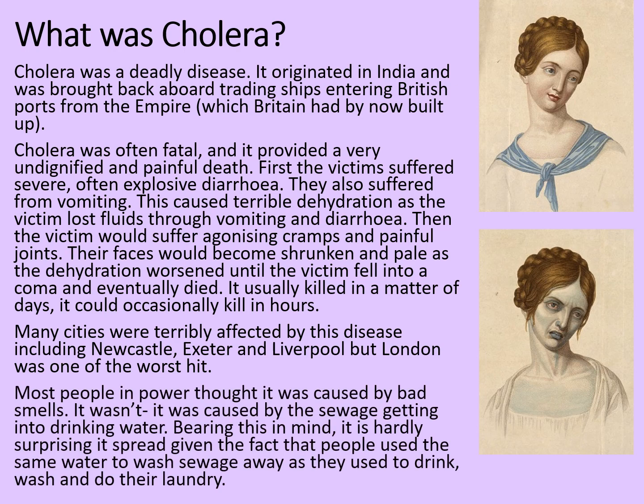Most people in power thought that it was caused by bad smells or miasma. It wasn't. It was caused by the sewage getting into drinking water. Bearing this in mind, it is hardly surprising that it spread, given the fact that people would use the same water to wash sewage away as they use to drink and wash and do their laundry.